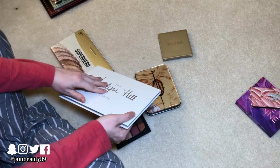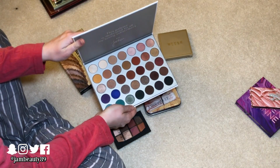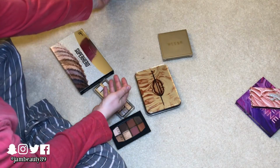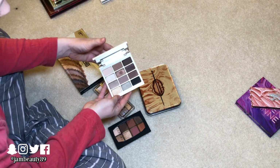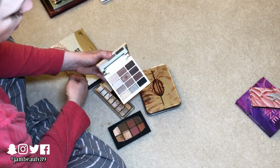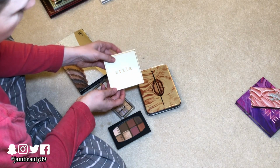The Jaclyn Hill palette, yes, of course. I'm enjoying this. I feel like I still haven't used it enough. Like, I've used it a ton where I know I like it, but I just want to use it even more. So definitely keeping that. The Stila palette in Soul, the Eyes of the Window to the Soul. This is one that I told you I'm just not getting a lot of use out of. So I need to use it more because it's still really new to me. But it's just one of those palettes that I don't know. It's not as inspiring to me as I'd hoped it would be.